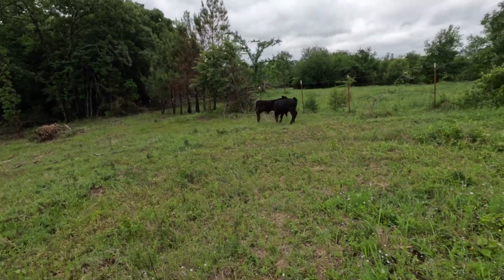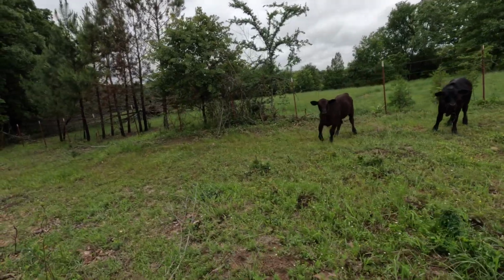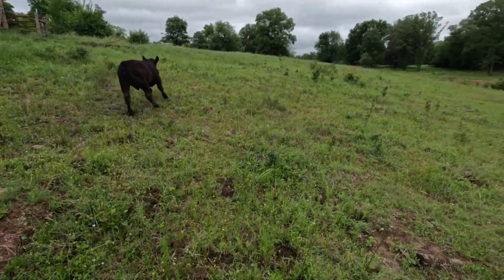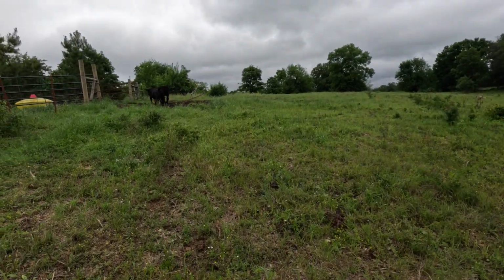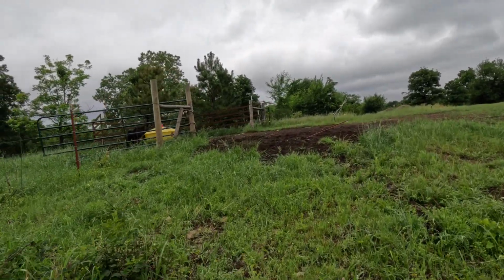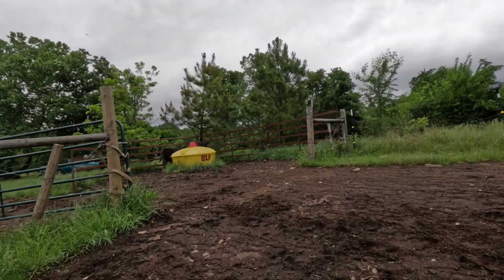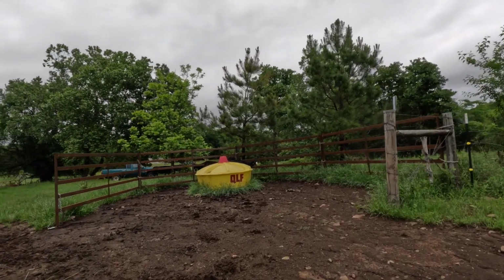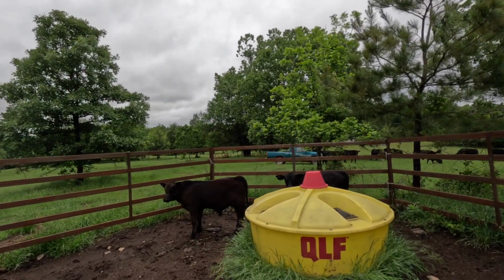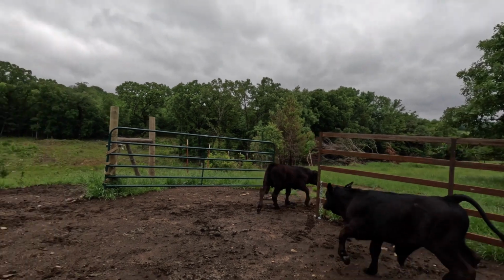No, you're going the wrong way. Over there. Over there. Go on. There you go. Right on in there. And now you're caught somewhere else. You almost made it. Go on, little fellers. Go on over there. Go on. There you go. Right on in there.